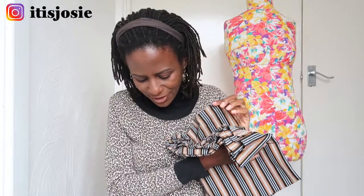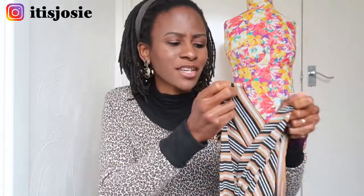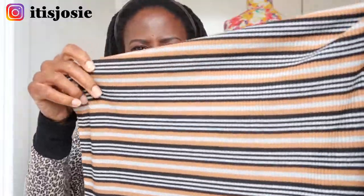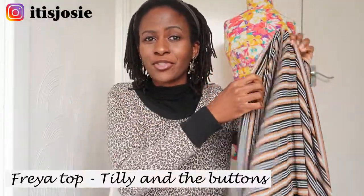And let me show you the next fabric I have. This is a stripey cotton ribbed jersey. It's 100% cotton, though it might have some elastane, so it's predominantly cotton, and it doesn't look as bright and exciting, but yeah, the little brown stripey. The plans I have for this: I hope to make the Freya top from Tilly and the Buttons' Stretch book.